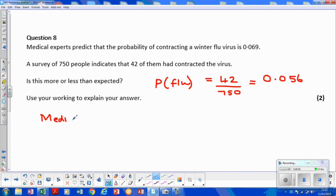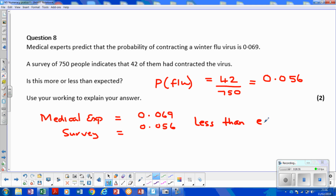So the medical experts thought the probability was going to be 0.069, and the survey showed that the probability was 0.056. So is this more or less than expected? Then if we compare the numbers, it was much less. So it was less than expected. And you can see since 0.056 is less than, and what they thought it would be was 0.069.